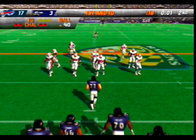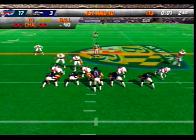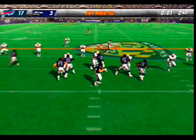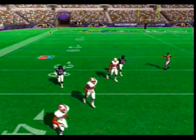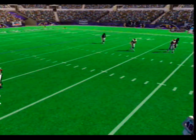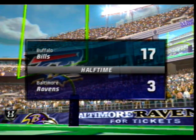And this should be the last play of the half. On the 40-yard line. Get it up! It's on! Watch screen! Buffalo doesn't appear to have enough speed on the field to match up against these five wideouts. This one falls incomplete. After the first two quarters of play, the score is 17-3, Bills 17, the Ravens 3.